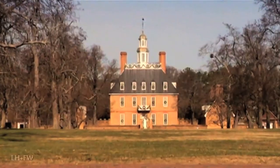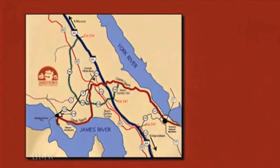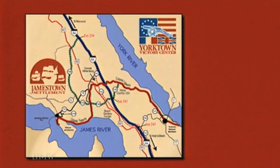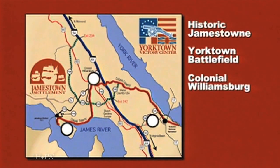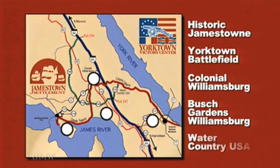Yorktown, Jamestown, and Williamsburg are all linked by the scenic Colonial Parkway. In addition to Jamestown Settlement and the Yorktown Victory Center, you may also wish to visit the National Park Service sites, historic Jamestown and Yorktown Battlefield, as well as Colonial Williamsburg, Busch Gardens Williamsburg, and Water Country USA. To plan your adventure, visit www.historyisfun.org.